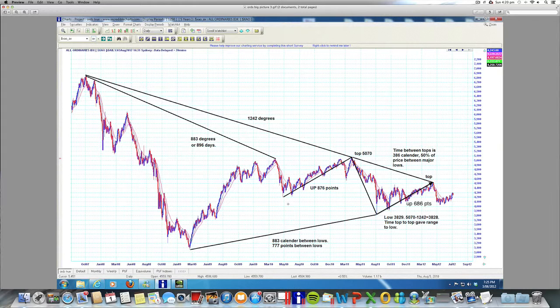So we had the 1242 top, top to top of 5070, and then we went down into the 3829 low, and then we rose back up to the next top. This was a rise of 686 points. Now, as I said in the previous video, please write that number down. That's going to be critical right today on whether we have a major top at the moment. So write down 686. But looking at the actual top, going back to '12, between the top of 5070 and this top, we have 386 calendar days, which, as it's written here, is 50% of 777.